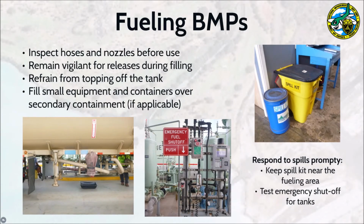Operational fueling BMPs that should be implemented include inspecting hoses and nozzles for any cracks prior to use, thereby preventing releases. Those involved in filling operations should also stay vigilant in the event that any releases are readily and correctly identified. It is important to respond to any spills that may occur promptly. It is a good rule of thumb to keep spill kits near the fueling area and to routinely test the emergency shutoff for tanks.